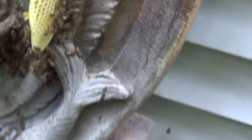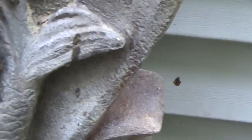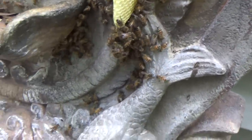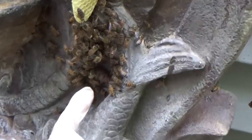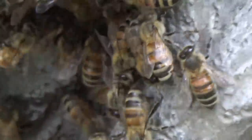There she is right there. No, she's crawling right here. That's all right, we'll get her. Let's get these bees. Yeah, I saw her. Look at her right here. You see her right here? Oh, yeah. Oh, she went in quick. Yeah, that's all right. She's not gonna go anywhere. No, she's right here.